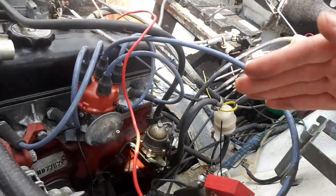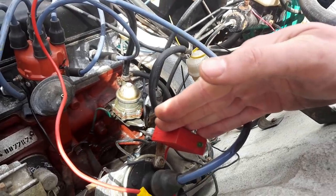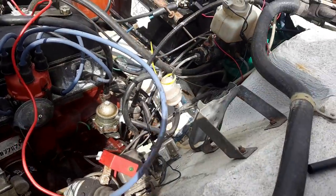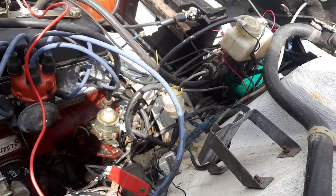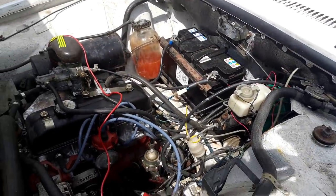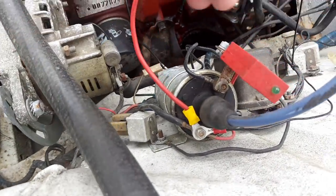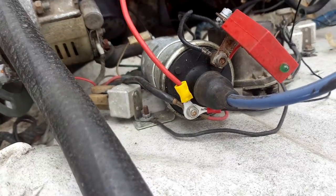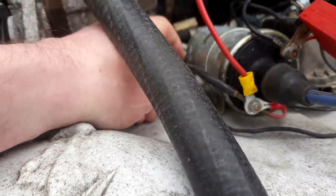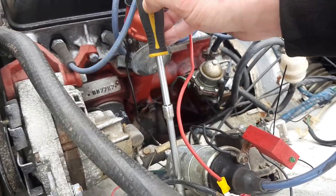No. How curious. Yeah, so we've definitely got power there. Well, that's just gone a bit dim now. Okay, stop. Yeah, okay. Just stopped in the wrong place again. Okay. Yep. I've just noticed this earth point's low down here, so I'm going to try and tighten that up and see if that has any effect on anything whatsoever.